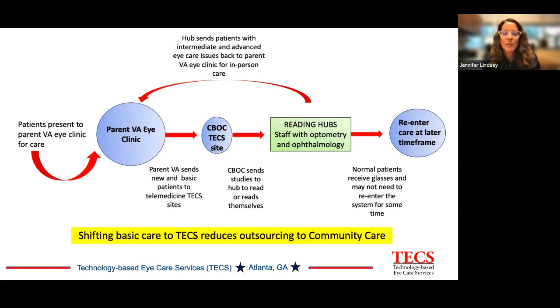Patients present to the VA eye clinic for care. The parent VA eye clinic then determines if this is a new patient or a basic eye exam. If so, they are sent to a TECS protocol at a community-based outpatient clinic. That location then sends the studies to a reading hub or reads the images themselves. Normal patients get glasses and may not need to get back into the system for some time. However, if the patient requires more intermediate, advanced, or procedural care, they are referred back to their parent VA for in-person care.